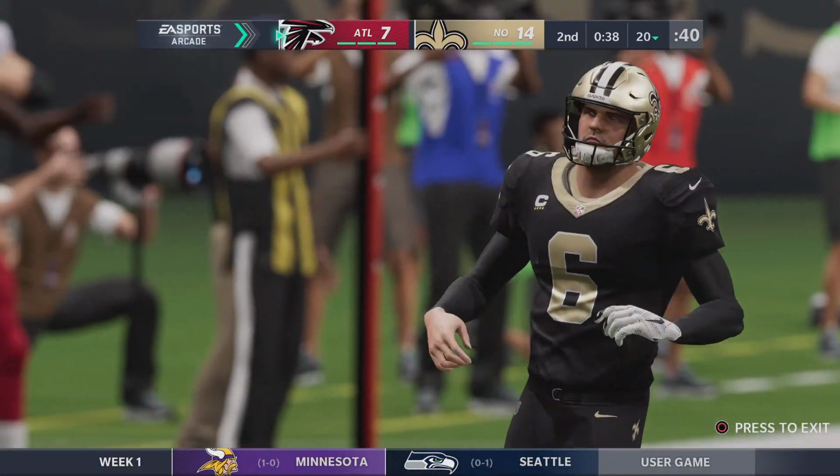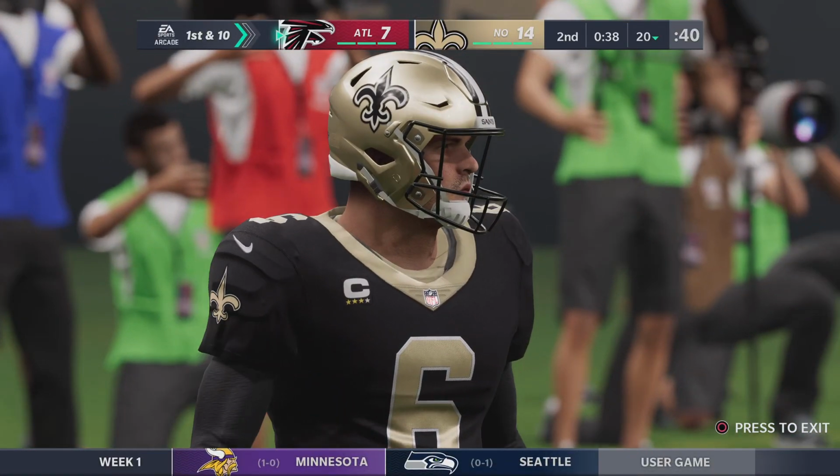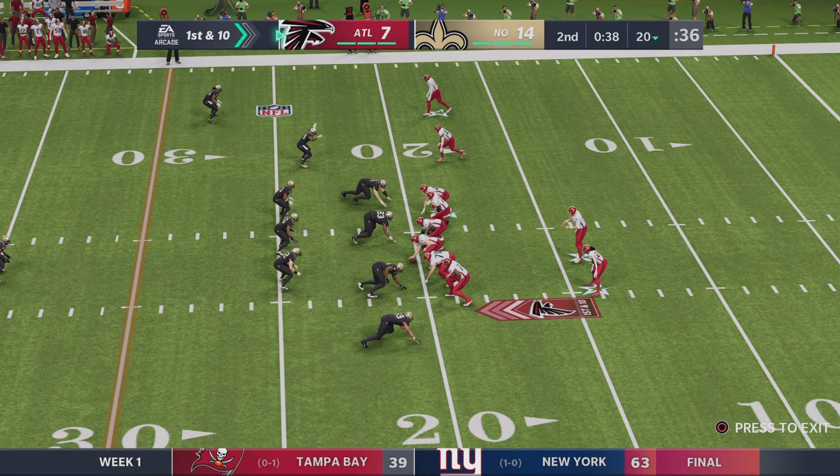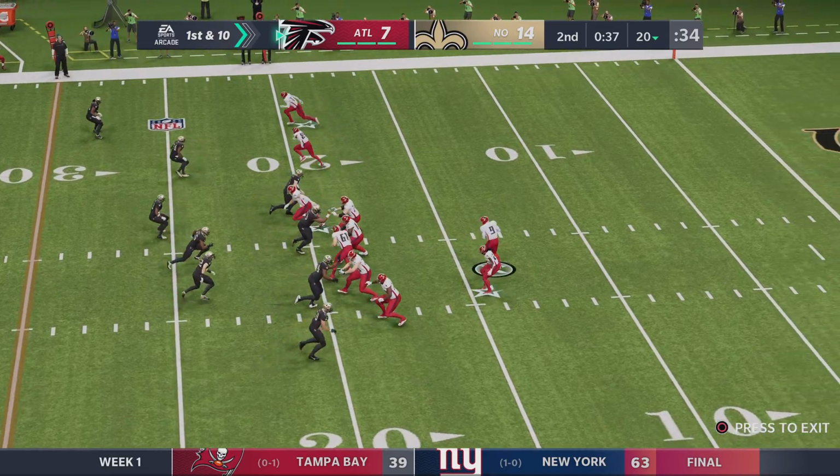Explosive, picked up nice yardage. You don't expect to be in this situation on 4th down, but guess what? It all started with what happened on 1st and 2nd down. Really put them behind the 8 ball.